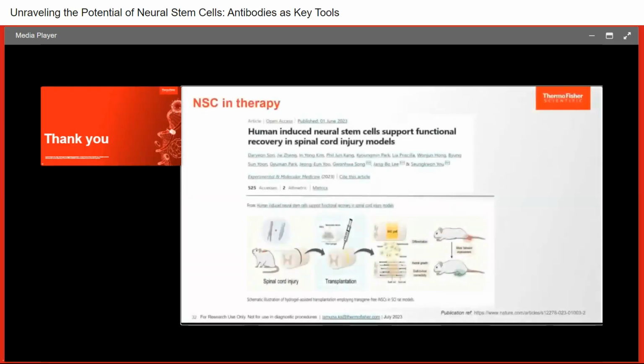The first paper that we are going to discuss is human-induced neural stem cells support functional recovery in spinal cord injury models. Spinal cord injury, or SCI, is a condition that leads to permanent or progressive disability in sensory or motor functions. Unfortunately, there's nothing that can reverse the damage. Here they have generated induced neural stem cells from human urine cells and transplanted into injured spinal cord of rat.